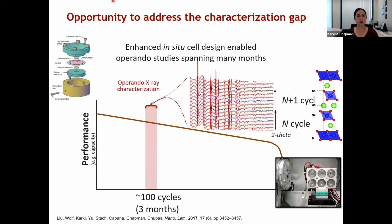And so we put a substantial effort into designing an operando cell that will allow us to look at these sort of longer term battery type measurements. And instead of just looking at the first cycle, we looked at the first cycle, a few cycles. We also looked at after we'd cycled the battery for 3 months. And at this point, it lost about 20% battery life.